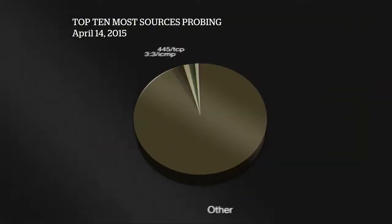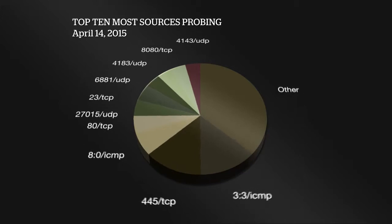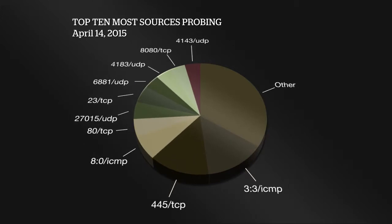Looking at the most sources doing the probing, at the top of the list we have port 445 TCP. That had been taken over by port 23 some time ago, but 445 is back at the top of the list, followed by port 80 TCP, and then we see port 23 has moved farther down the list. We're also seeing ports 4143 and 4183 in the list as well. Last but not least is port 8080 TCP.